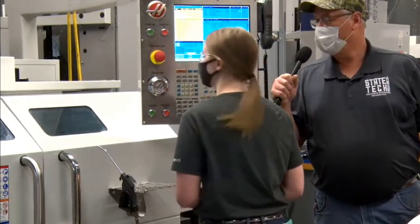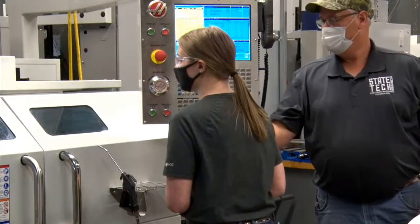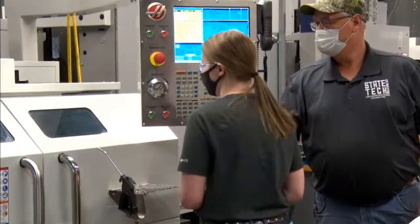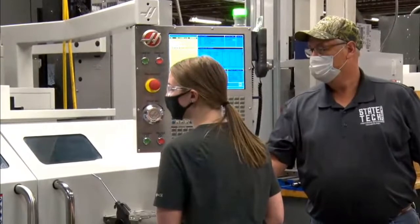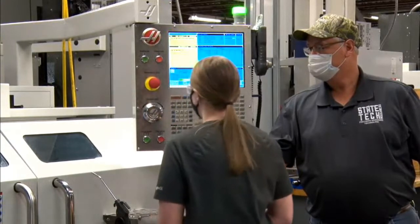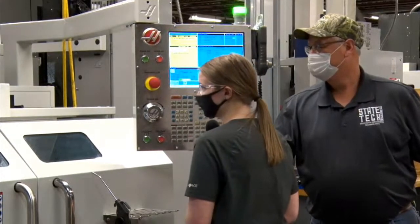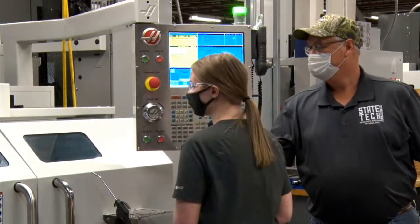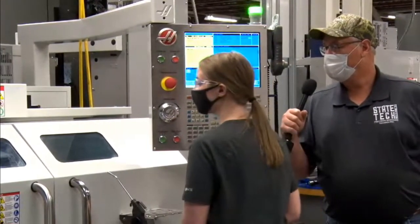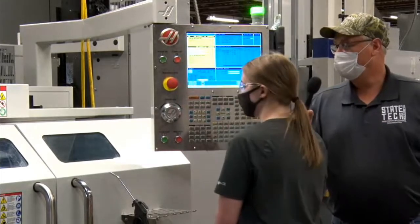So right now we're profiling the part. We're putting radiuses on there. We're trying to get it to a controlled dimension. Right now it's cutting its bevel at the end. It's about to start cutting the little radiuses at the beginning of the part. Now it's about to start making its finishing pass to clean up the rest of the roughing that it just did. So right now we're going into the final finishing pass, finishing the part up. And here in just a minute, we're going to see what this part looks like.